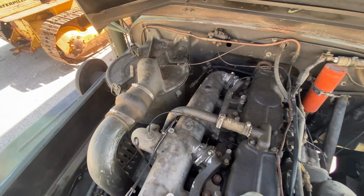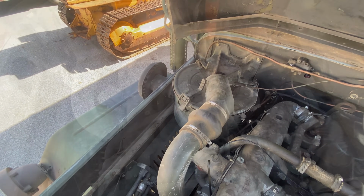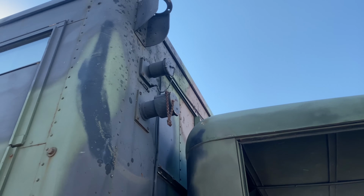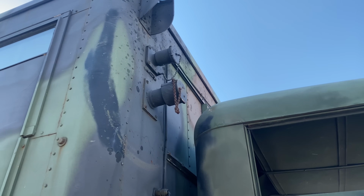Look at how big that air filter canister is. You can ford through water as high as that air intake on the front fender there. Everything is sealed on this engine, even the dipstick is threaded. These ports on the front of the cab are where the shore power would be plugged in, so that you could run the things on the inside of the box with generator power.